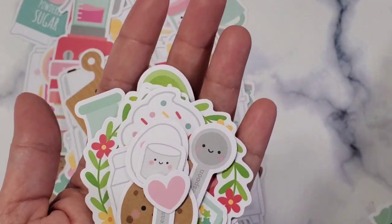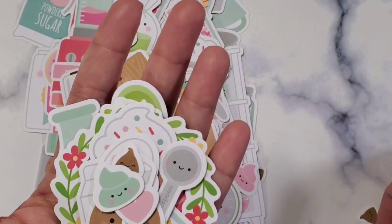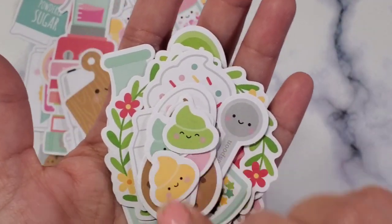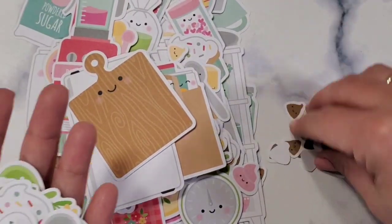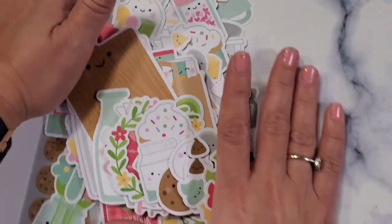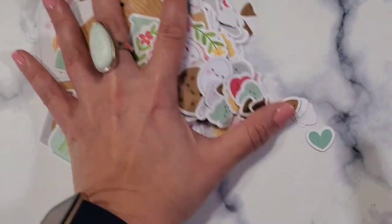Marshmallow. More hearts, like so many. You get so many frostings, and they made sure that they didn't do the chocolate frosting because it's gonna look like poop. They have red. That's a good one. Good job, Doodlebug. So I have so many more right here, you guys, and that's all yours. And this is just one pack, okay? That is just one pack of the odds and ends, and the odds and ends have 161 pieces.